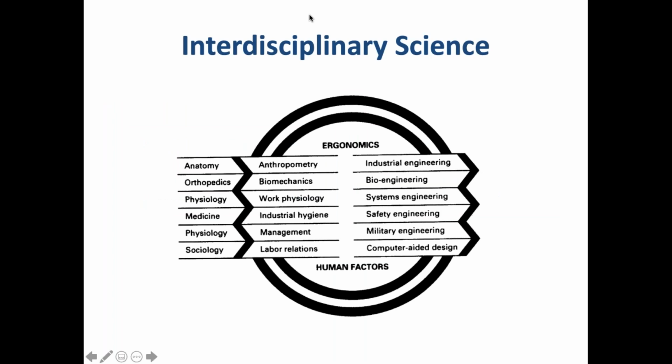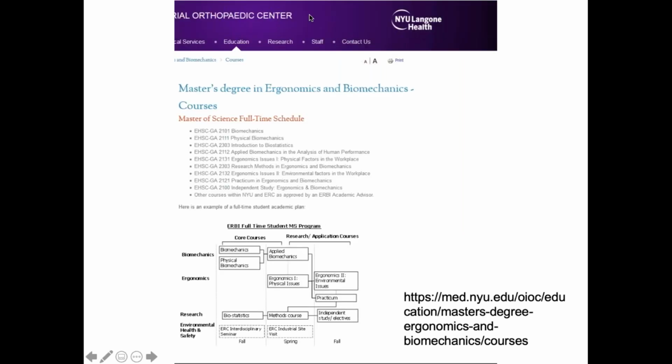So interdisciplinary in the sense that there's anatomy, there's orthopedics, there's physiology, there's physics. If you ask me, they should also include physics on here. Medicine, industrial hygiene, biomechanics, I guess physics. Labor relations, because of course we work in a world where there's a lot of assembly line work, repetitive tasks, and so on and so forth. The food industry, the auto industry, so on and so forth.